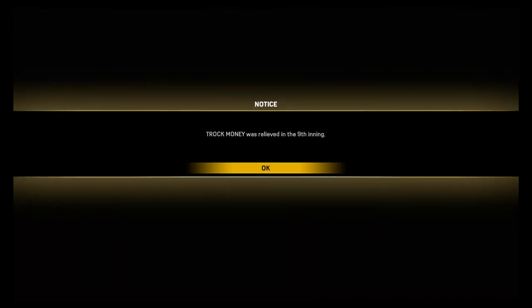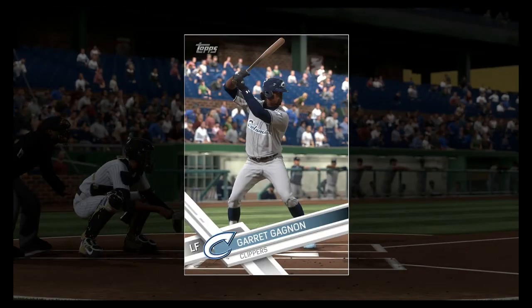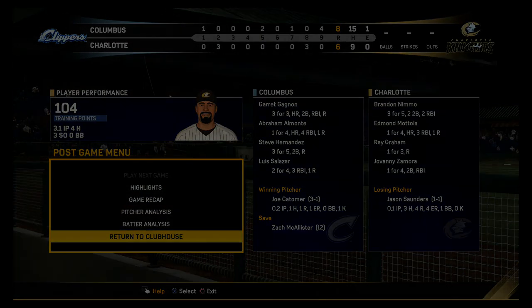Jason Saunders. Now, 8-6, the final score tonight. The Columbus Clippers slugged their way to victory with 15 hits. Joe Hadamer. At least they didn't get the loss. Anyways, Zach McAllister closes the door.